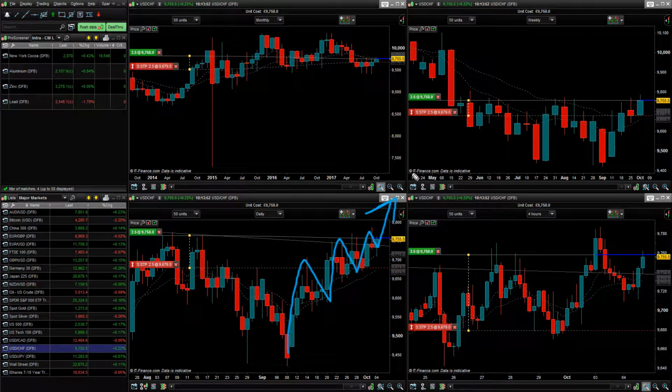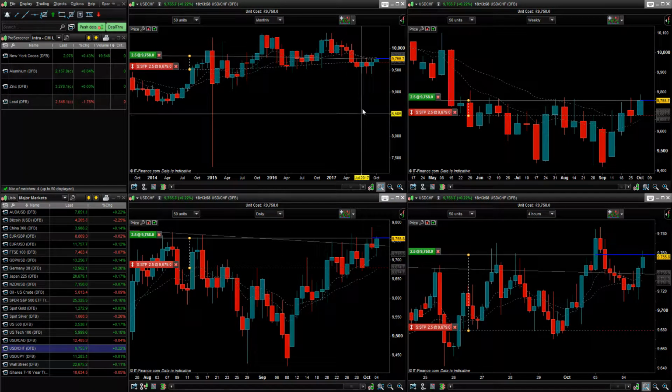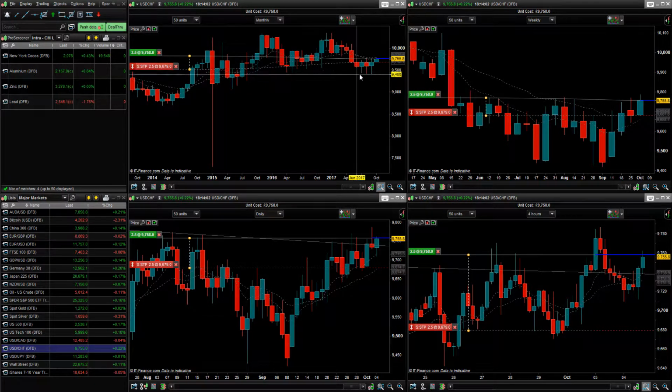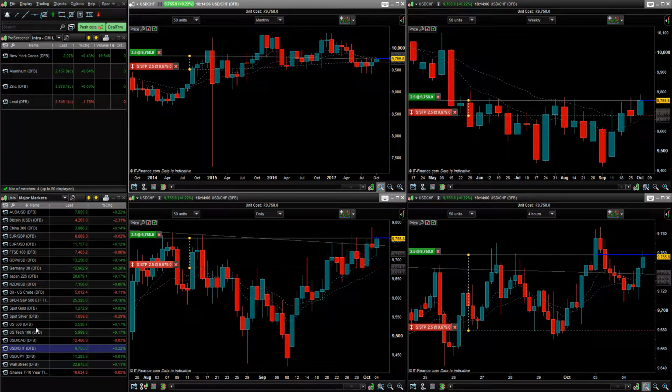So we'll be looking for further upside here in the US dollar, and we're already positioned for further upside, and we'll be looking to really trade this on the monthly chart here. You can see we've got this series of rejection bars. So we're looking for further upside in the US dollar Swiss franc.